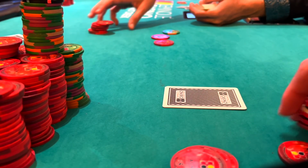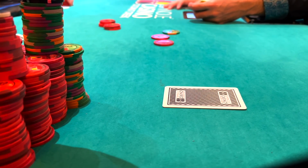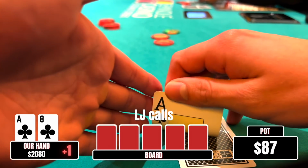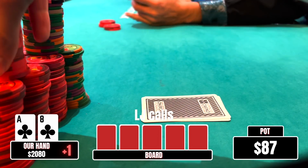In this next hand, we're in the plus one position, and we look down at ace-8 of clubs. There's a button straddle, and we raise it up to $35. The low jack decides to make the call. She's back at the table, and I think she might be trying to get after me a little bit. She only has around $100 in her stack, though. So depending on the flop, we might just put her all in.